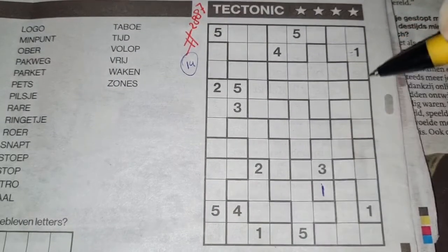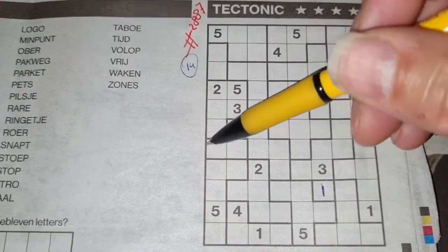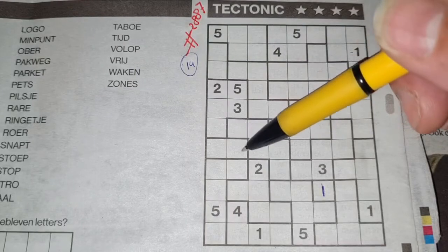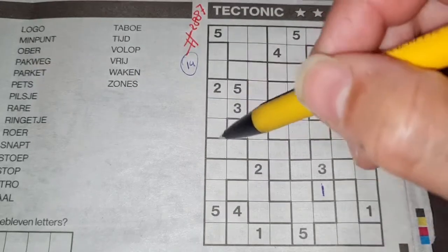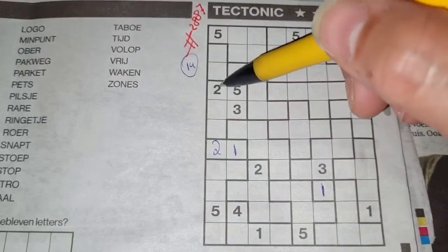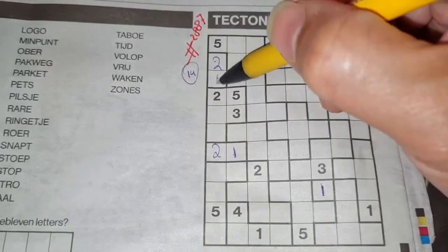Alright. Then the following question, dual box. I see here a dual box. They also a dual box. It contains the 1 and the 2. We see here 2, so no 2 there. 2 should be here, and the 1 goes there. Here also a dual box. Here we have a 2 here, so no 2 there. 2 should be here, and the 1 goes there.